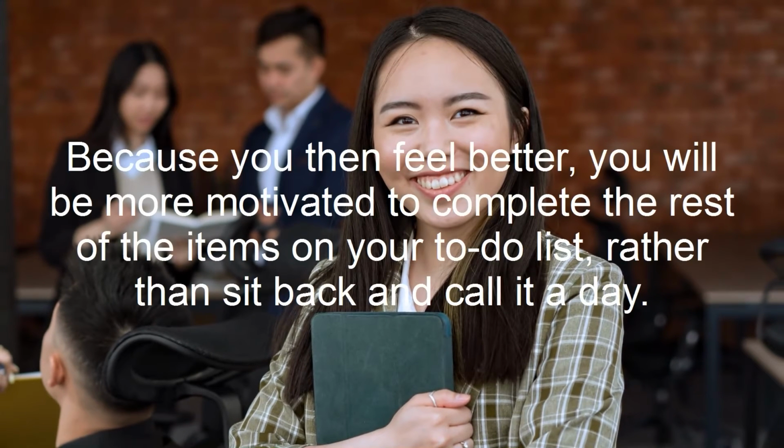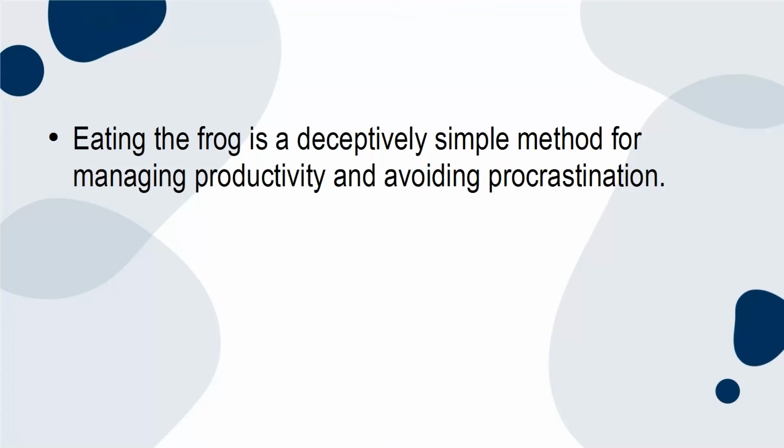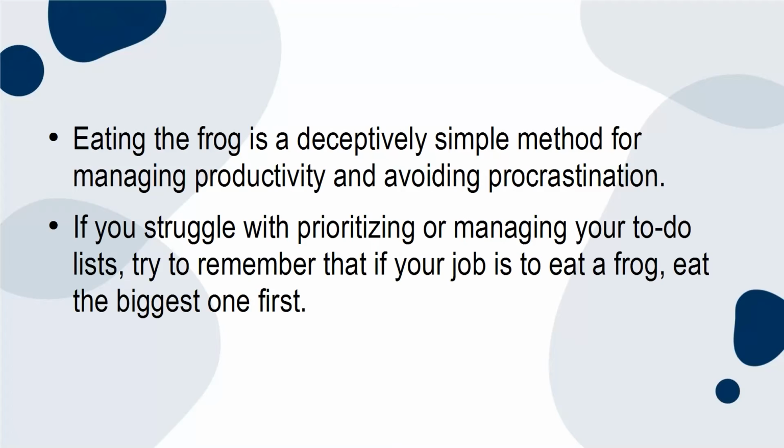When this happens, it becomes easier to handle these tasks. Because you then feel better, you'll be more motivated to complete the rest of the items on your to-do list rather than sit back and call it a day. Eating the frog is a deceptively simple method for managing productivity and avoiding procrastination. If you struggle with prioritizing or managing your to-do lists, try to remember that if your job is to eat a frog, eat the biggest one first.